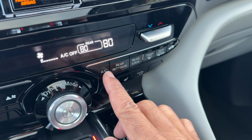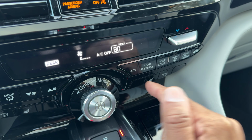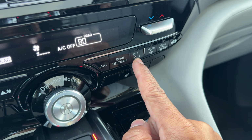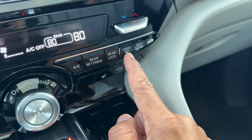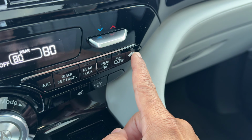You do have AC on and off. Rear settings is how you can control the rear settings from up front. I believe they have their own buttons back there. They actually do, because you have this rear lock button where you can lock the buttons back there so your kids are not messing with the climate control. We'll go back there in a second. You have your front defrost, and you have your rear defrost and heated side mirrors and air circulation here.